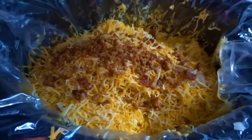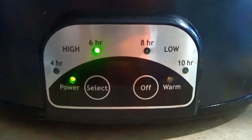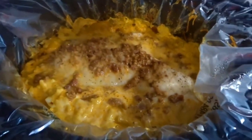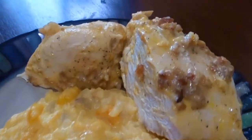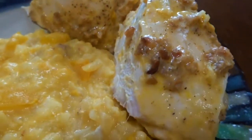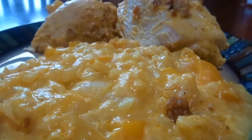Once you've got this cheesy, bacony, awesome thing of starch in a crock pot, go ahead and turn this on and cook it on high for 4 to 6 hours until your chicken is cooked through, and it will look something like this. Like I said, it's not the most delicious looking thing on the planet, but holy cow, you will not believe how amazing this tastes. You have to try it.